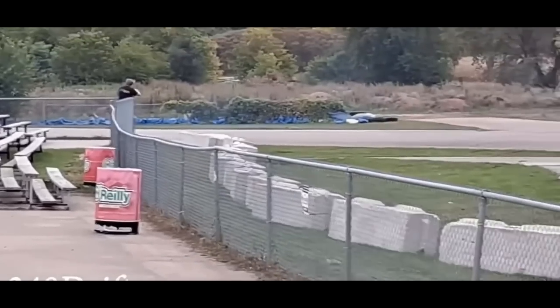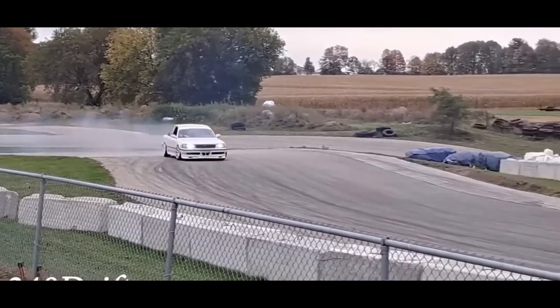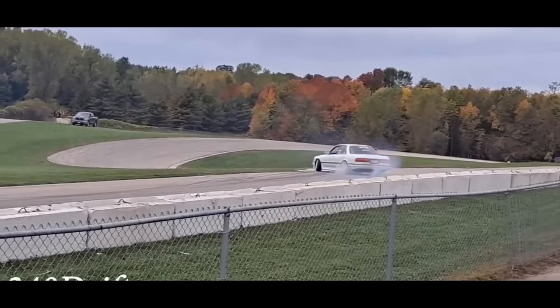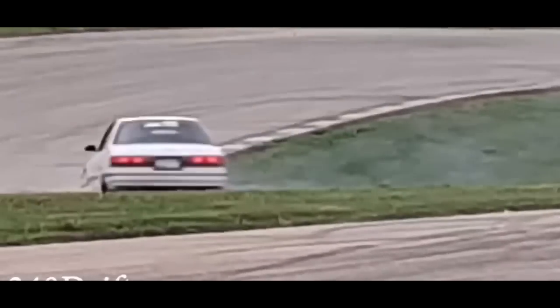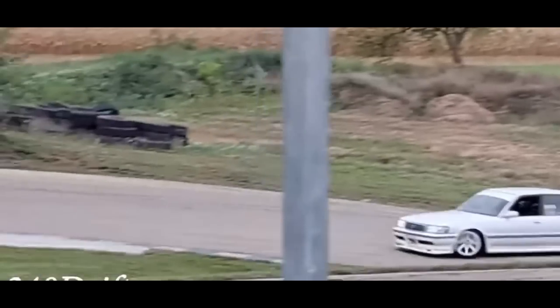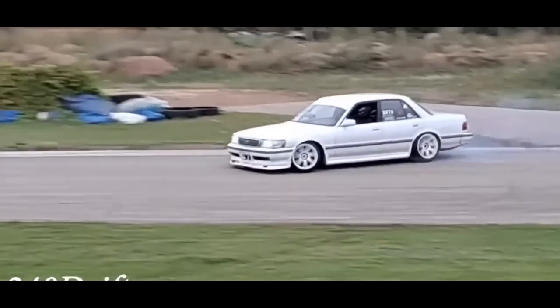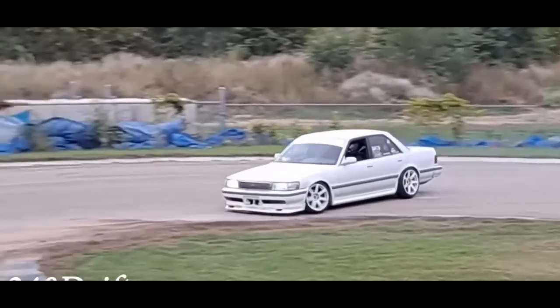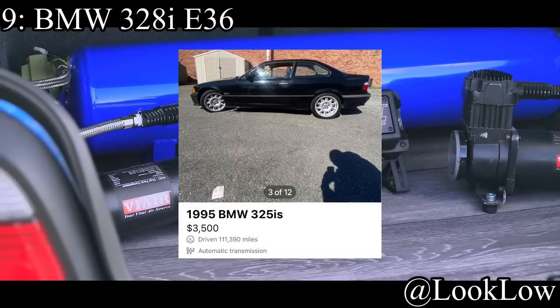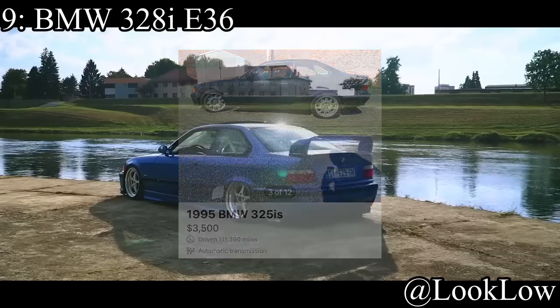The only downside to one of these is they don't look special at all. They literally look like just a Camry, but a tad bit more aggressive. But at the end of the day, who cares? It's a drift car. You're not supposed to really care if it's the best looking car out there, or the most reliable car out there, or the most great cheap car out there. I don't know, but it's not the best looking. I'll give it that. Number 9 is going to be the BMW 328i E36.